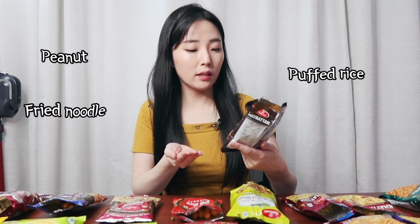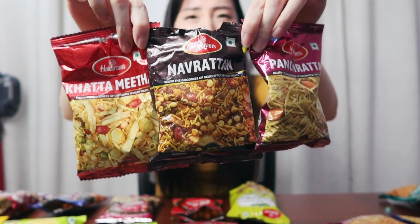This is Navratan. Looks very similar with the others, actually. Smell also very similar. A lot of peanut, a lot of puffed rice, and then noodle fried. A little bit of spicy. Peanut, but I can't make out any difference between this and this. See, this Navratan tastes like everything mixed.